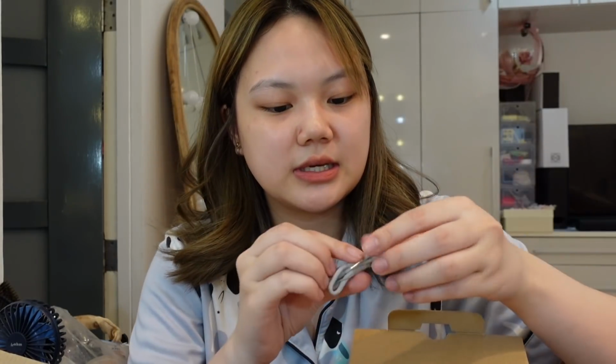Okay, so we have this. Probably a charger. Then we have this, which is the lanyard. Guys, is it just me or sobrang init na recently? Like, the week before, sobrang lamig pa. Tapos ngayon parang sobrang init na.